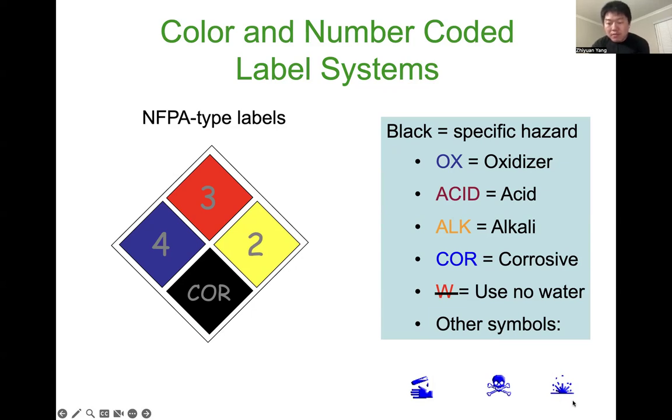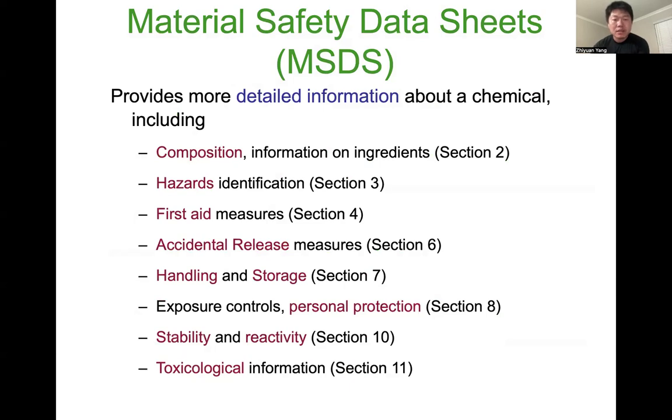And also some are really explosive. Even if you touch it with a little bit of collision, it can explode. So always be careful of those kinds of things.